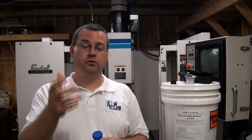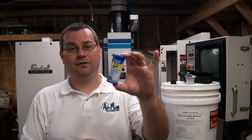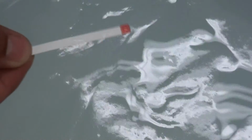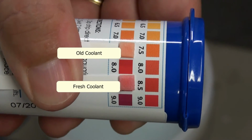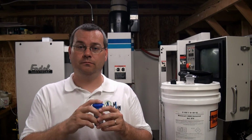This is easily done just by visiting your local pet store that sells fish supplies or your local pool store that sells pool supplies. Just like a swimming pool or a fish tank, you want to measure the pH there, and it's the exact same thing here. I use little test strips that I would normally use in my fish tank in the house, and these work just fine. They're about $10 for a bottle of 25 of them or so. So measuring the concentration of the coolant and the pH of the coolant to maintain it is critical.